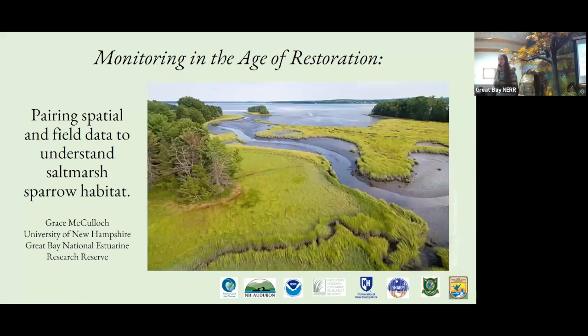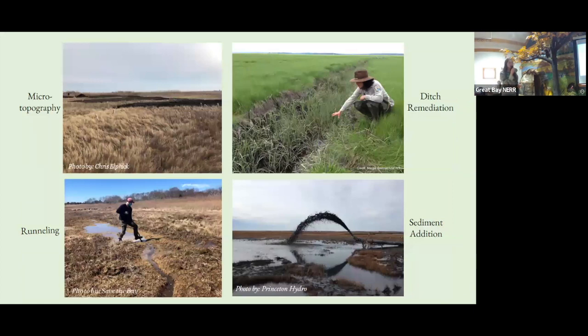I'm here today to share some of my work, which I've titled Monitoring the Age of Restoration: Pairing Spatial and Field Data to Understand Salt Marsh Sparrow Habitat. So as you heard a little bit earlier, there is lots of restoration happening in the Northeast at the moment. The pictures on the slide are just some of the many techniques that are being applied.